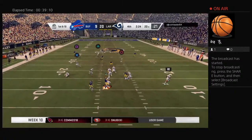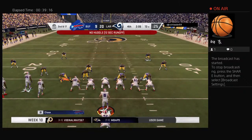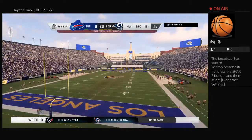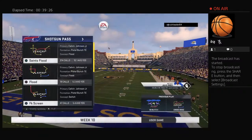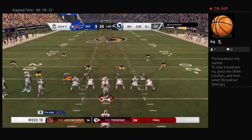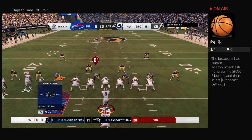Throwing after the interception. Herbert. Rush coming, and he's taken down. Montez Sweat racking up sack number 12 for him on the year. 2 minutes left to play in this football game here on EA Sports. So it's Bills football here as we get you reset. And let's see what they've come up with offensively after having time to talk it over.